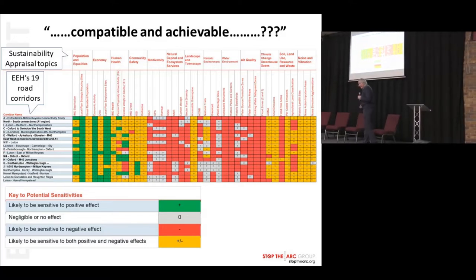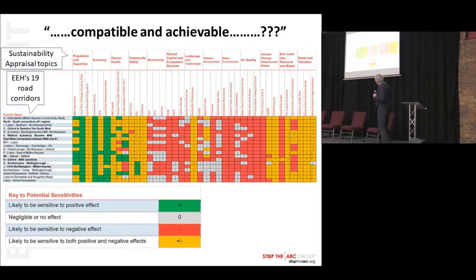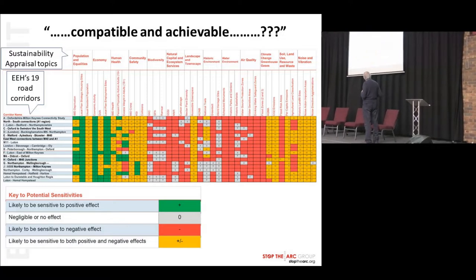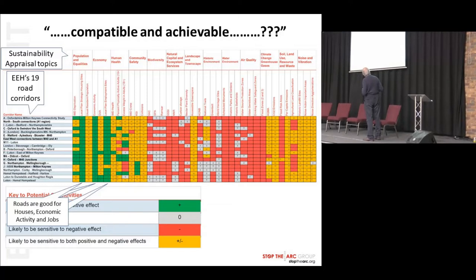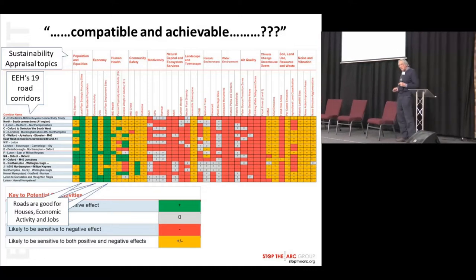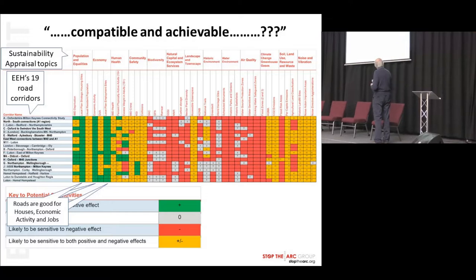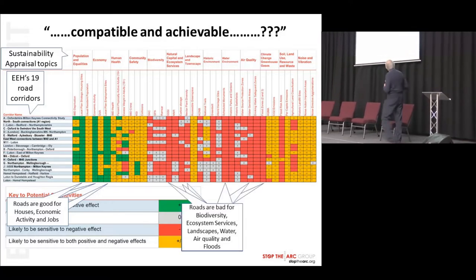And if the cell here is green, it means that that development is good for that factor, okay? So if you enhance these roads, look at the things which are uniformly green. This one, it's the local plan. It's effectively housing, economic activity here, and this third one here, employment. These corridors are good for the things they want to develop across the ARC: houses, employment, jobs, etc., etc. Everything to the right here is the things that we actually want to preserve.